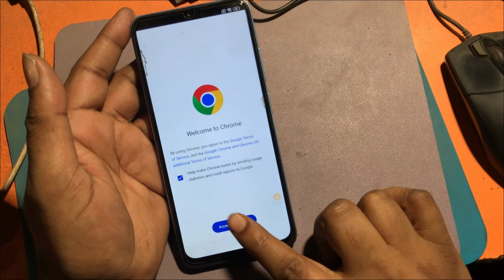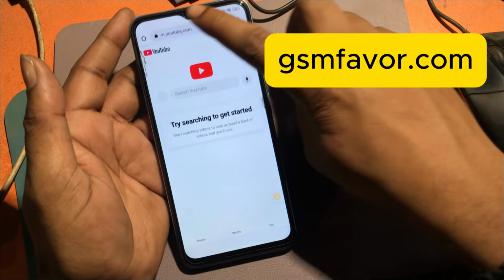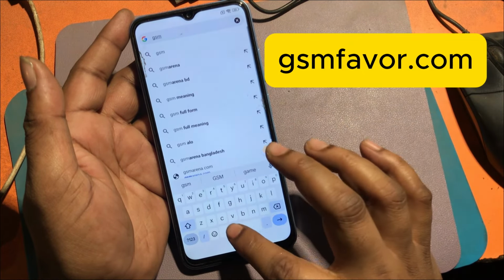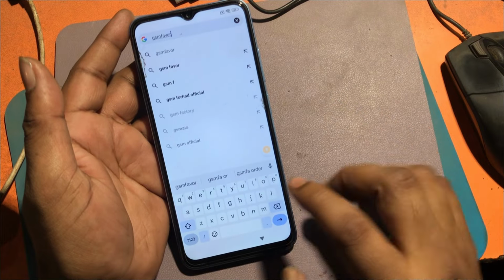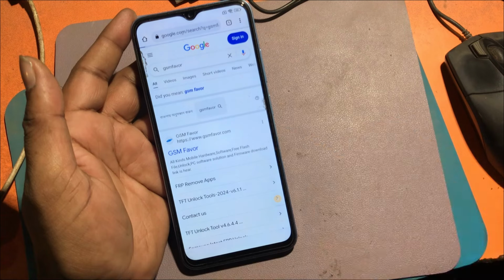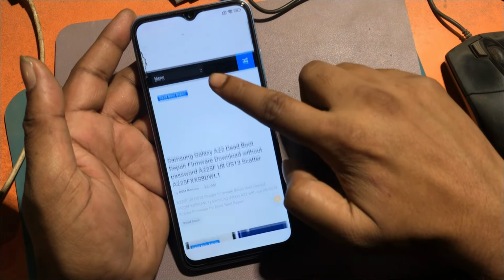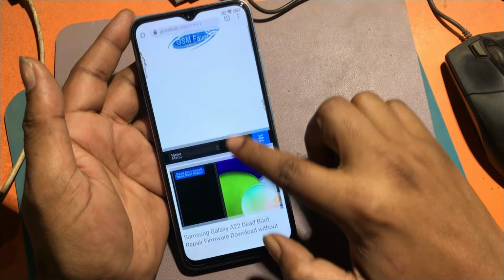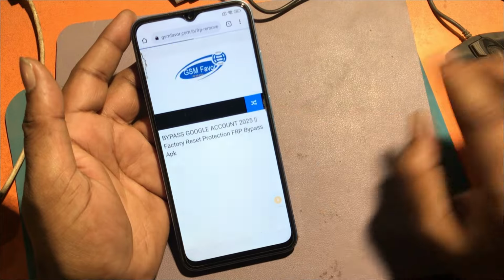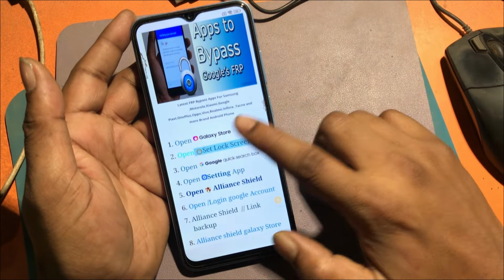Open the Chrome browser. Type gsmfavor.com in the address bar. Enter GSM Favor website. Click on the menu and go to the FRP Bypass Apps page. I'll try to see if I can unlock it by setting the pattern lock.